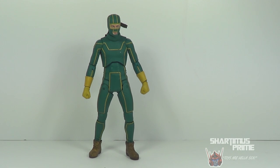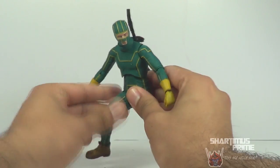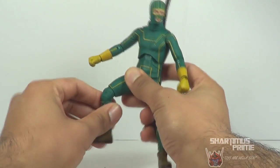You know, it's kind of up to you. It depends on how much you really like Kick-Ass. I've read the comics. I'm reading Hit Girl right now. I love both of the movies. They're fantastic. So because I really love Kick-Ass, yeah, it's worth it to me. And if you want to see cool reviews of the Hit Girl and the Motherfucker, check out Sean Long's reviews. He did really great reviews of these guys.